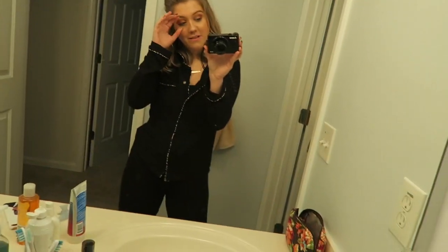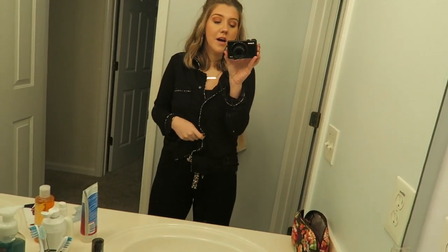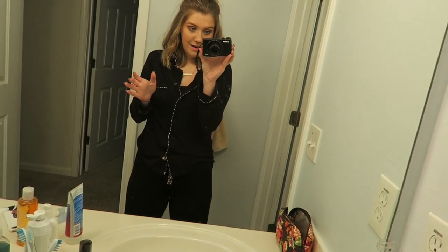I'm going to show you my PJs. They're so cute. They're not very Christmassy because Target didn't have any Christmassy ones left. And yeah, me and my sisters and mom got matching ones. They're black, it's like a little set. So cute, with cheetah. But they're literally the softest material ever.